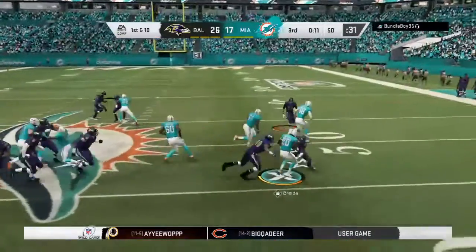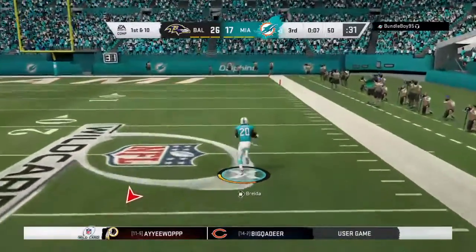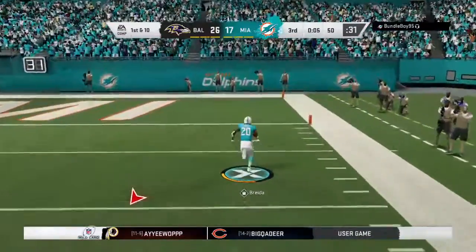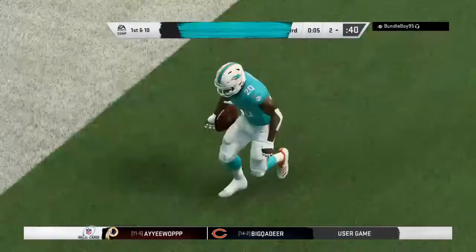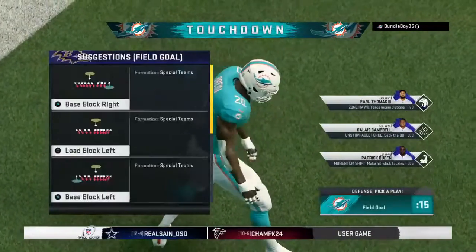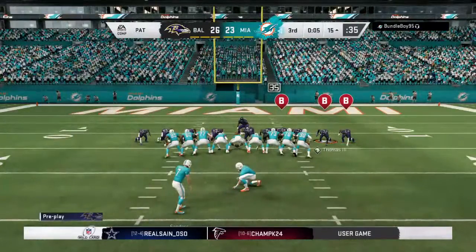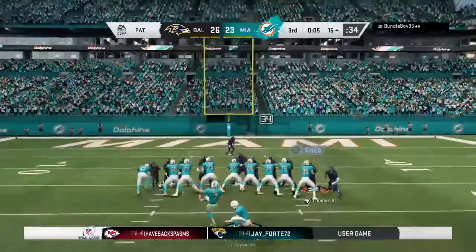Now a toss play. It's Breida. And shedding the tackle, and now some room. There he goes right side. And he will take it in for a Dolphins touchdown. Matt Breida, 50 yards as they have now chopped this lead down to 3.